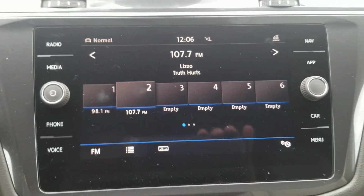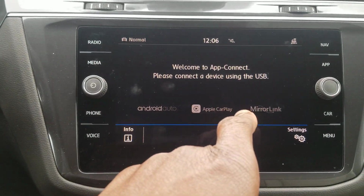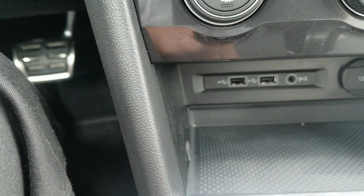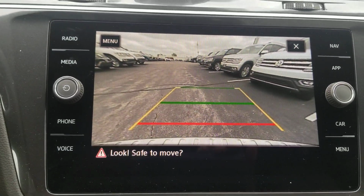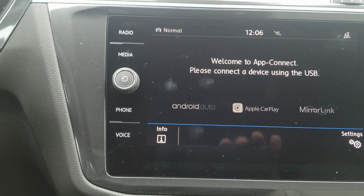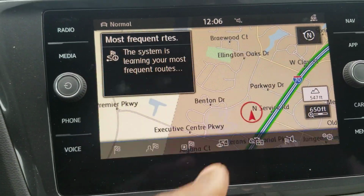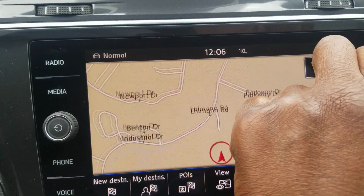And over here on the radio, we have an MIB2 radio. So this radio does give you App Connect, which allows you to do Android Auto, Apple CarPlay, or MirrorLink using one of those two USB ports right there. You can use either one of those ports and have that work on this screen. There is also a backup camera, standard on every car. This one has trajectory steering, so I can turn the wheel left or right, and the yellow lines move accordingly. The green lines stay put, the red line signifies where the bumper is. On the nav screen, I can actually take navigation from here and move it over here just by touching that map button right there, and that changes it to here. Also, I can zoom in and zoom out using the tuning knob right there.